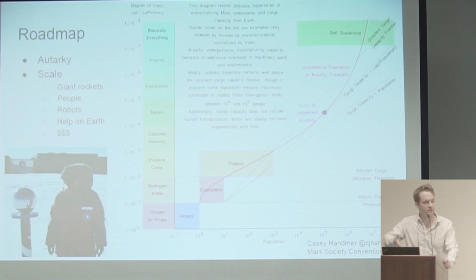But, you know, it's just a nice way of thinking about an intermediate stage of settling Mars. Now, the final point inside this graph is that it would be really nice if, by increasing the population by a factor of 10, you were able to decrease the dependence on Earth by at least a factor of 10. But that's probably not likely to occur.